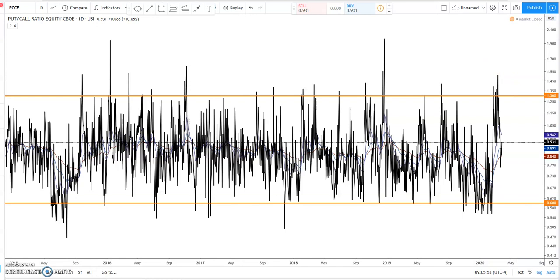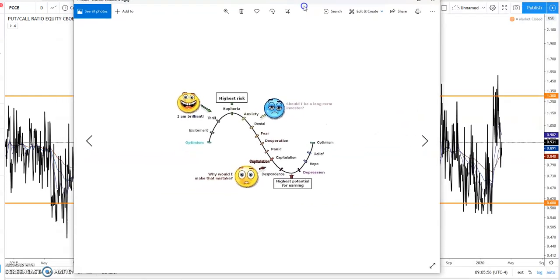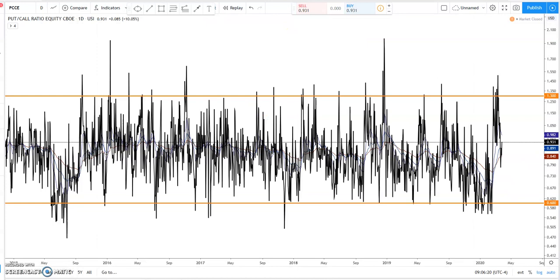So I kind of showed this on Twitter the other day, and this is basically where are we in this scenario. Well, with that put-call ratio getting up into that 2 to 3 range, that would give me this capitulatory looking area, right? I don't think we're there. I think we're closer to fear, maybe moving towards desperation. I still think that there's a way to go in this. Again, just my opinion. Last thing I'm going to show is going to be this.